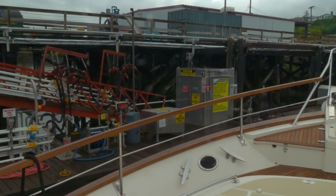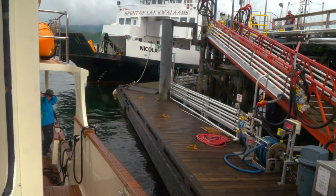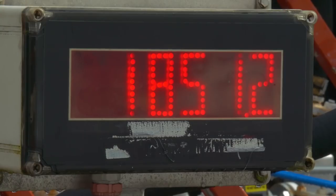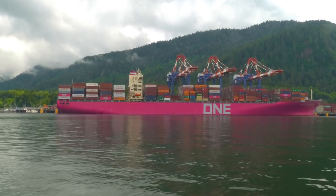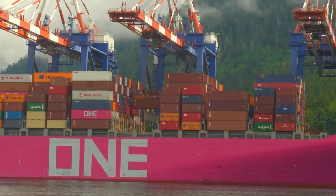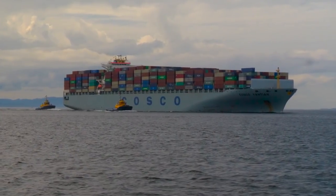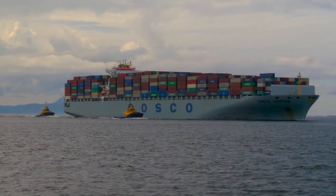At the fuel dock, we take on 3,600 litres of fuel, our first since departing here for Haida Gwaii 5 weeks ago. Leaving Prince Rupert, we pass the busy container dock. In the channel, we meet a post-Panamax container ship, inbound from Asia.